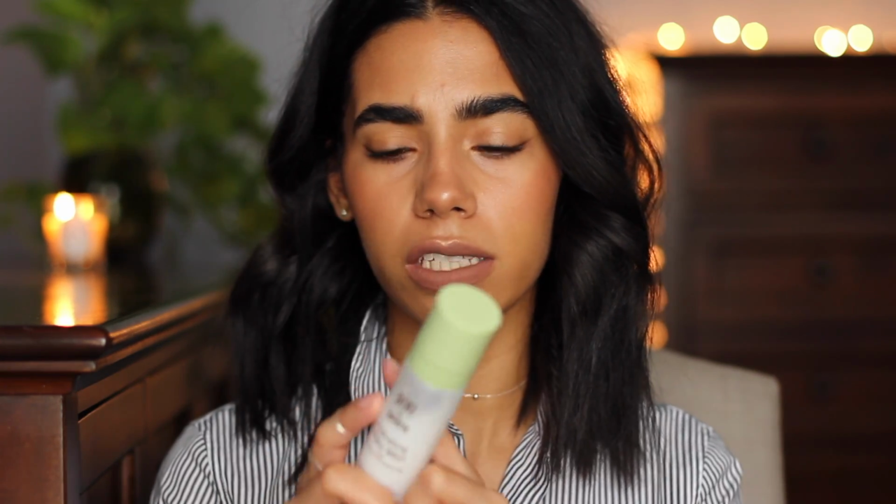I wanted to mention it in my last favorites, completely forgot, but I just love to spray this on my face once my makeup's all done. In between the process, I just spray it whenever the hell I want, and again, it makes everything look like it's real, even though it's not. Like your foundation kind of settles in and it just looks like real skin.